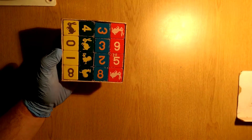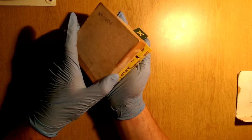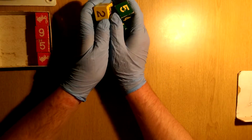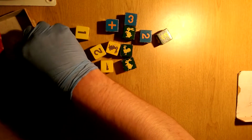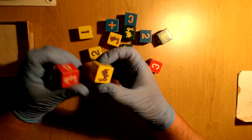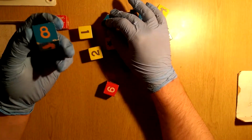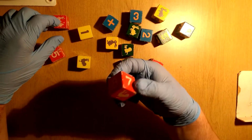A lot of this stuff is from the 1950s, but some of it actually goes back further. So we'll just have a quick look at these. Notice this is foreign on the back there. They have little rabbit shapes on them as well as the numbers. Addition signs. It's like a rooster. Rabbits and roosters, it seems.